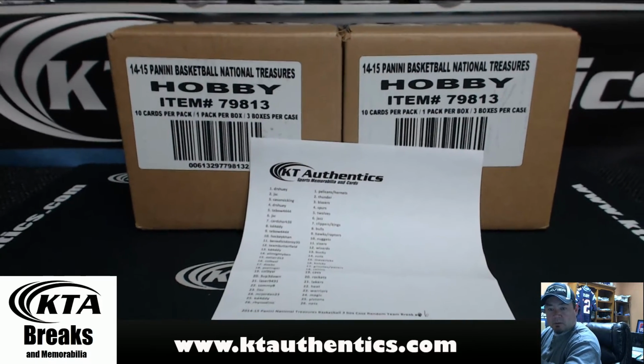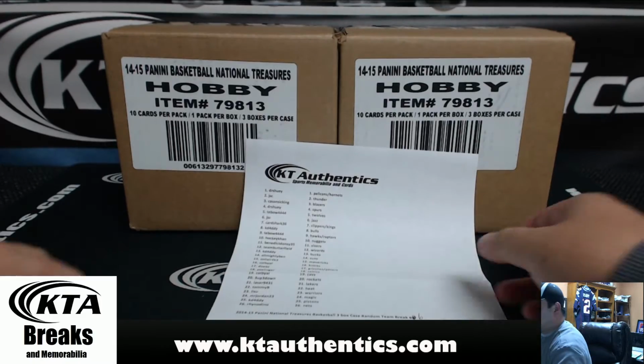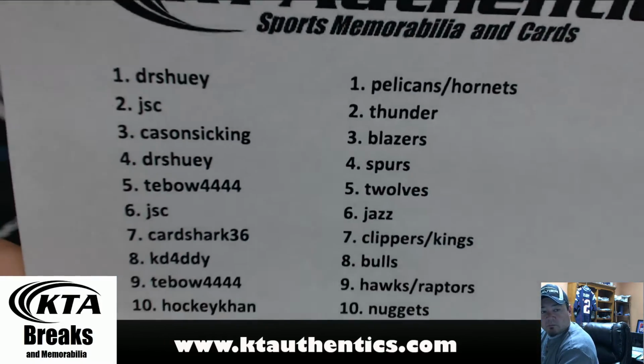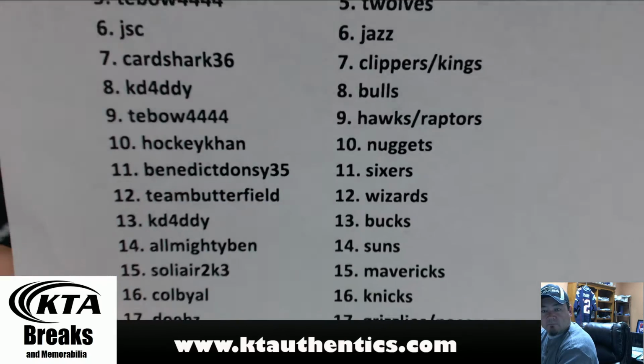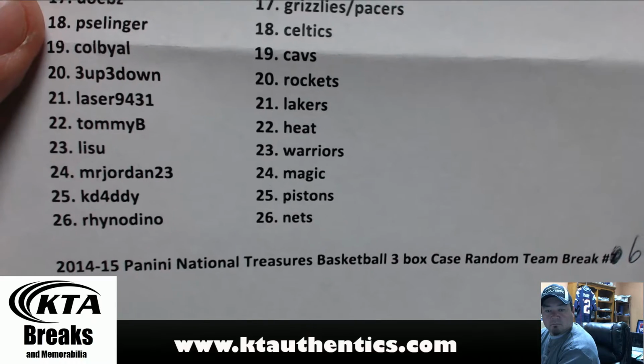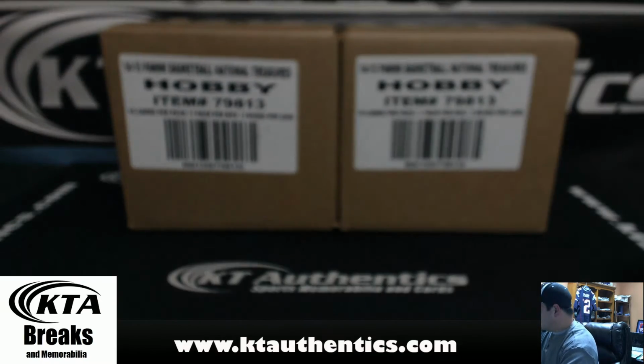We're doing National Treasures Basketball. Random team break number 6. Here we go. Here's the teams one more time. Number 6. Good luck to everybody.